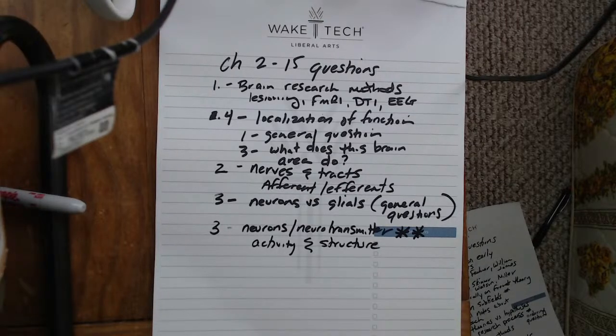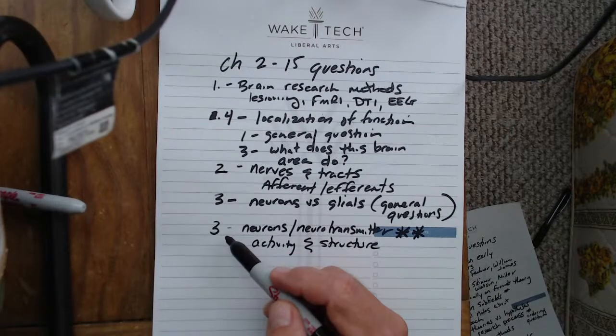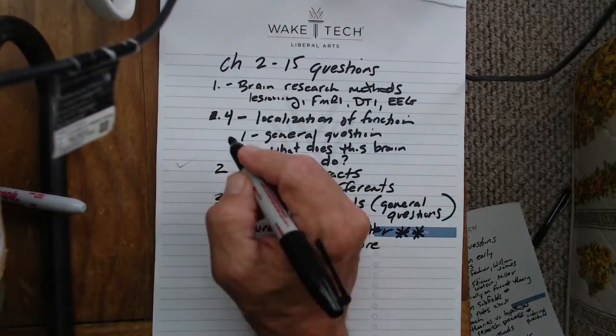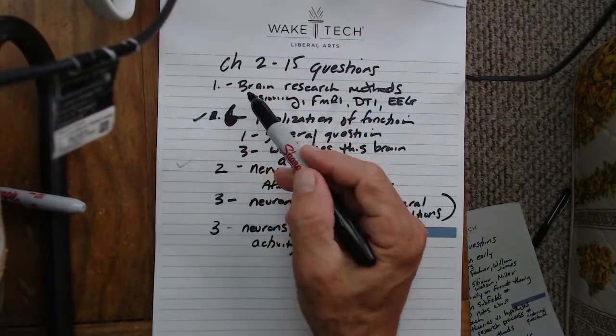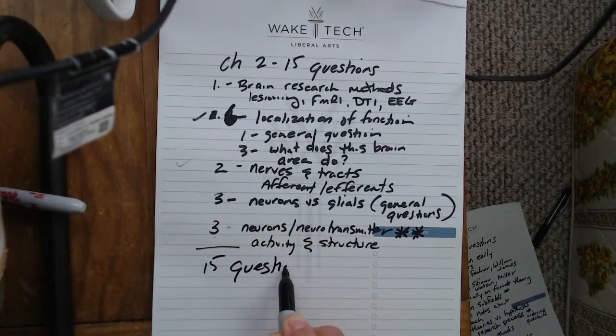Okay, let's see. And 10, where am I? Let me see. 5, 6, 8, and 2. Let's see, nerves versus tracts. I got that. Brain areas, localization of function. Oh, I take that back. I've actually got 6 questions here. 6 questions. All right, that's where I've got the mistake. Okay, so that's 7, that's 10, that's 15 questions. Okay. All right. And that represents chapter 2.